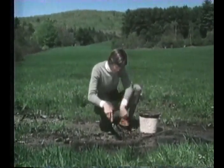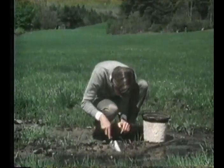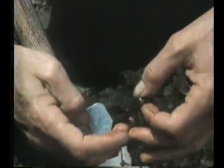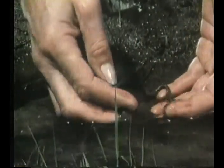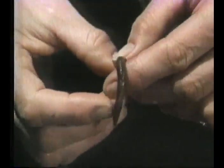What am I doing? I'm digging for earthworms for my garden. Here's one. Don't worry. I won't hurt the earthworm. Look.